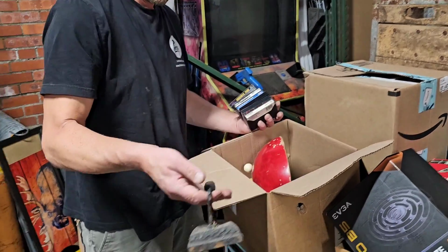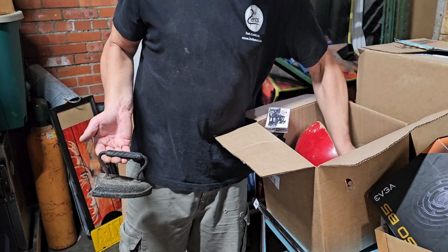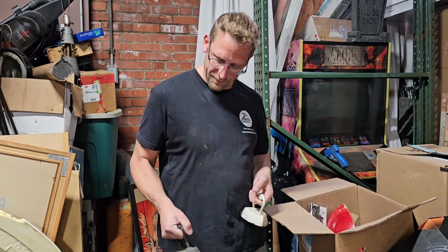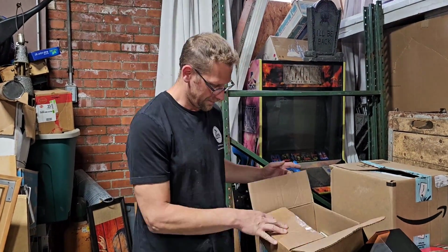Oh, sad iron. Not one, but 2 sad irons. Back in the day, you put this on the fire top and press those clothes out, Shane. Get them nice and clean. Or wrinkle free.